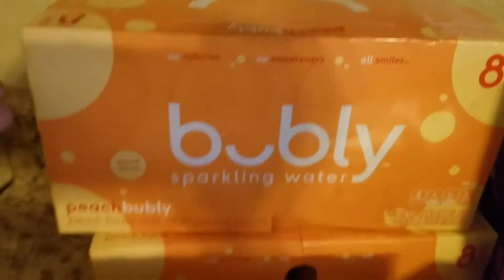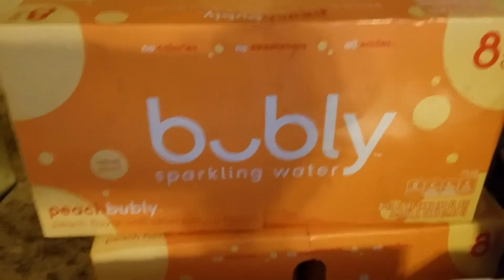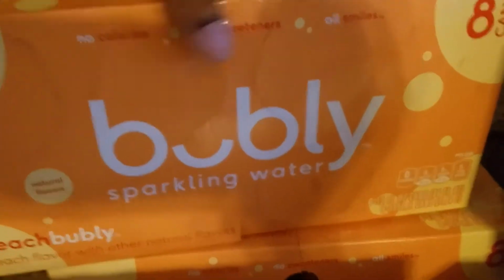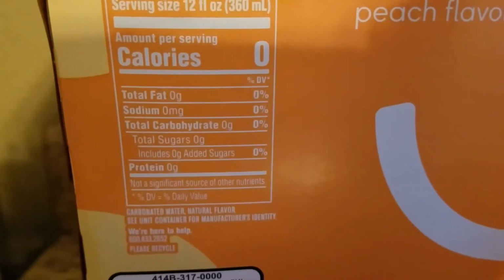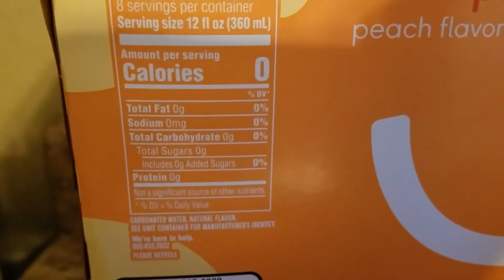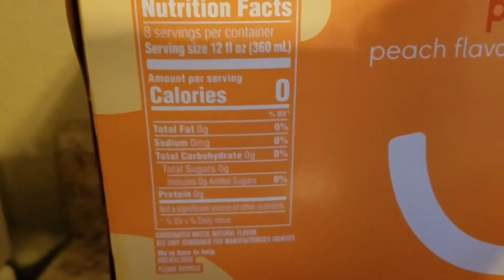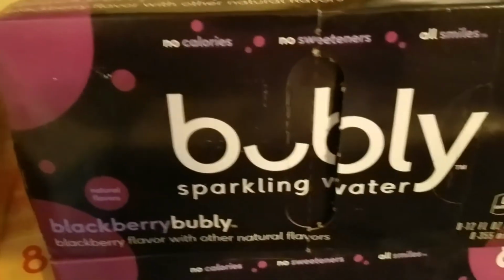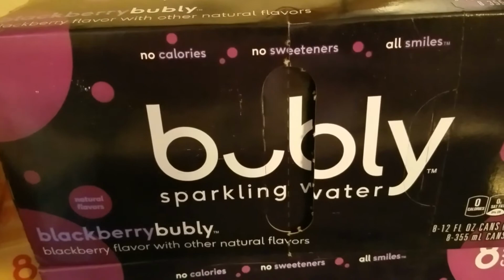And then we also got bubbly sparkling water. OT likes these a lot. They're basically just zero everything. I can show you. Nutrition facts, see? No sugar, no carbs. Nothing in there, just flavored water. And this one is the peach, which I actually like too. And then we also got the blackberry, which OT likes.